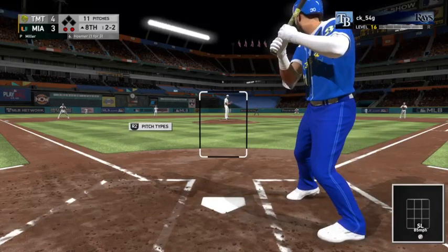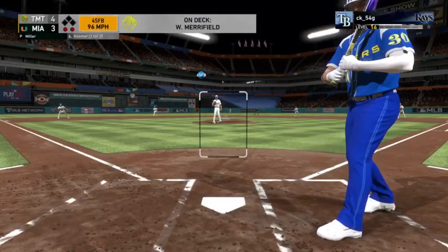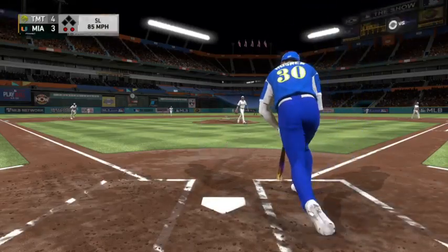2-2. This kind of hitter right here, we call this guy a grinder. What are grinders? They just kind of foul off some good pitches. They lay off the pitches just off the plate. And we'll have to leave it there.